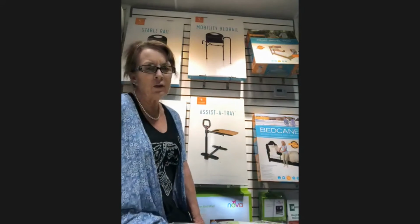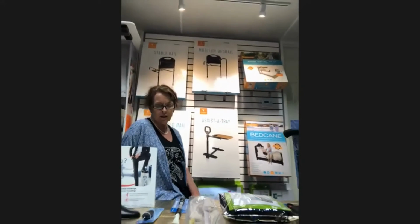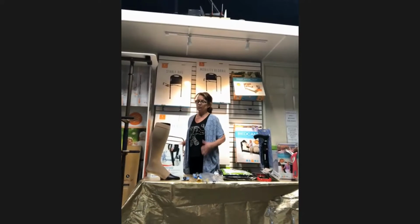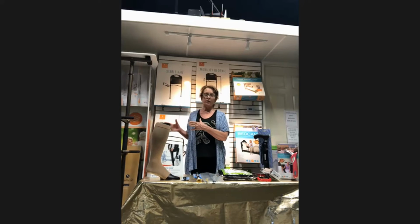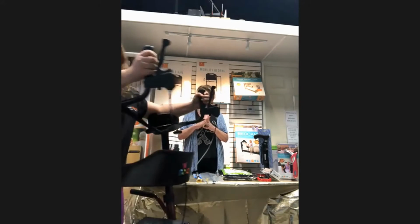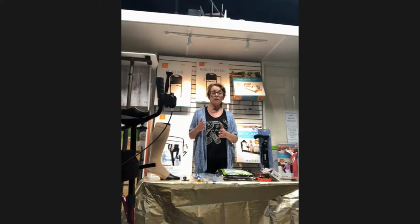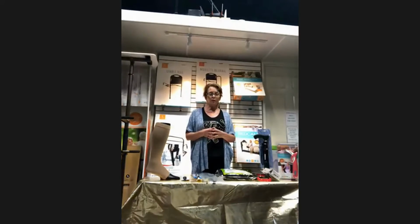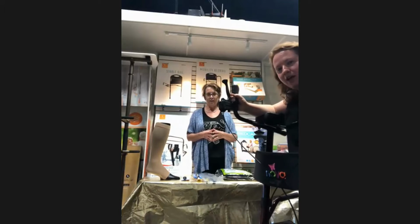So with that being said, we have both the Upwalker and the Phoenix. Having the Upwalker and the Phoenix at one of my stores is a very great demonstration of the benefits of both walkers. There are benefits for the Upwalker and for the Phoenix. I am going to be super honest with everybody, and people who have the Upwalker can probably concur. It is a big piece of equipment. You do need to have someone that is able to collapse it and put it in the car, but it does help you stand up. It's so big, it takes up the camera.